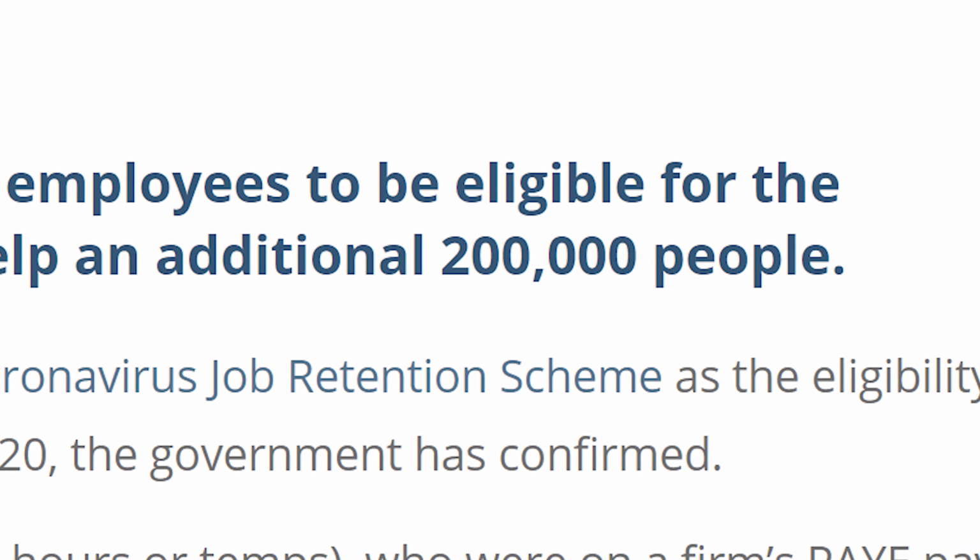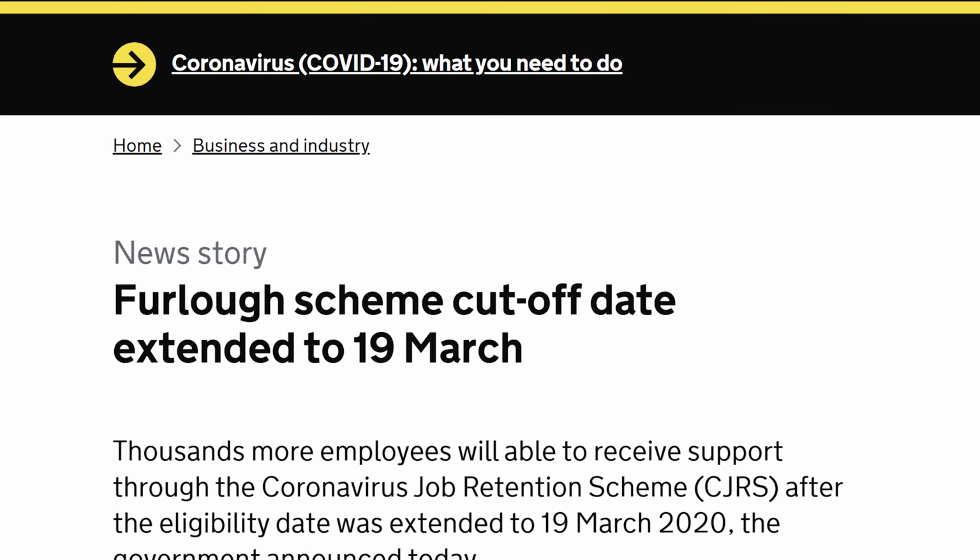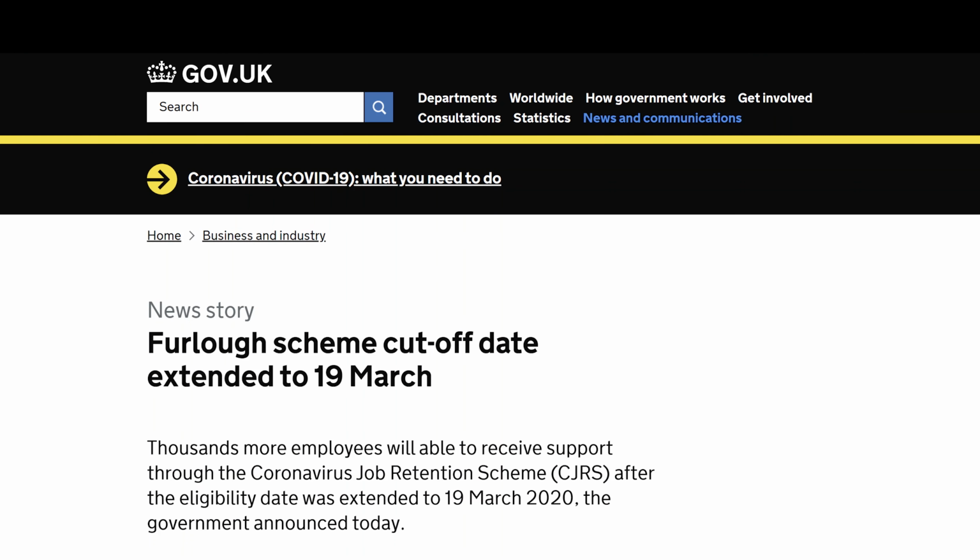So on April 17th, the government announced that they were changing the eligibility date for furlough from February 28th to bring it up to March the 19th. That happened to be the day before the original scheme's announcement.